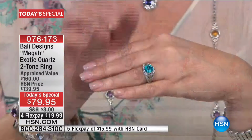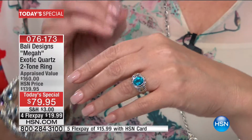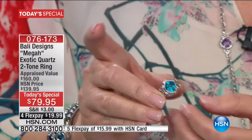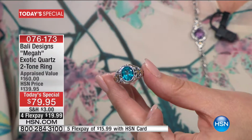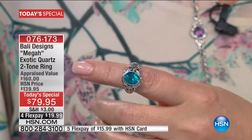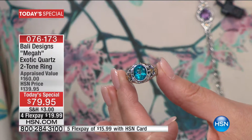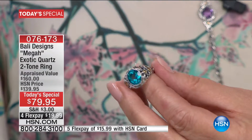First out of the gate is the Paraiba, and that again is one of the most expensive colors in the gem world. Most women will never get to own a Paraiba tourmaline this large. I don't own one. I don't even know anyone that does. Right? This is so rare. That color in the gem world is so rare. And the quartz color is, honest to goodness, as beautiful, if not more beautiful, than the actual Paraiba tourmaline. That's right. So for $79.90, this has been the runaway hit.